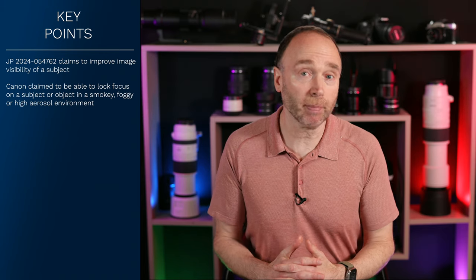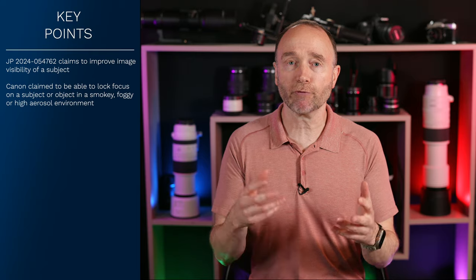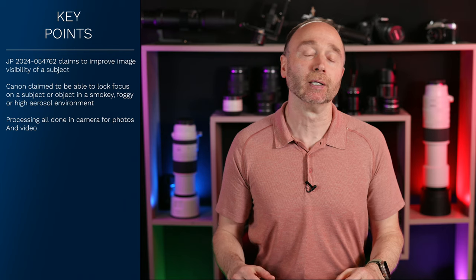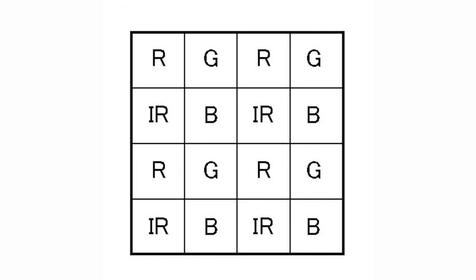So how has Canon gone about doing this? Well, it involves software and hardware. There's a new image sensor, a new image processor, and of course the firmware or software that controls how that works. And it's all done in camera. But the real big change here is to the image sensor. It's not your standard Bayer RGB sensor. A standard Bayer RGB sensor has two green, one blue, and one red pixel for every photo site. This new sensor replaces one of those green pixels for an infrared sensitive pixel. That converts the infrared light into an electrical signal.